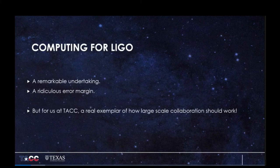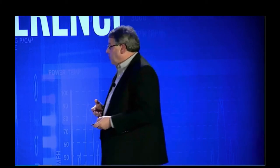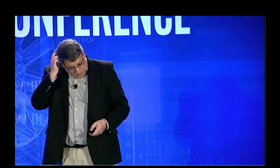So the LIGO work, as Josh just explained, was really a remarkable undertaking. The error margin is ridiculous, right? The width of a human hair, two stars. We had to fit this in 64 bits of floating point representation, so round-off error is kind of a big deal for these guys. But for me, not only is there the amazing part of it, but I think this was a great example of how we'd like collaborations between large science projects and computational people who worry about architecture and tools and software to really work. So a little bit of history here.